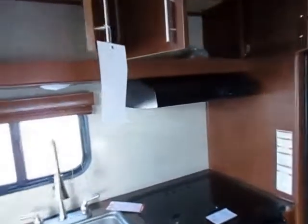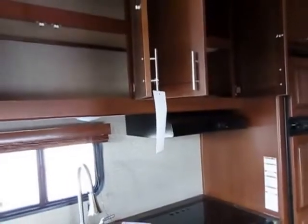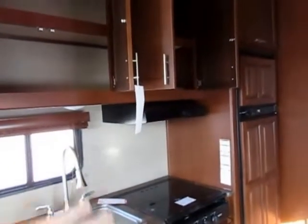Like the fact that we have an actual stovetop vented hood that does vent outside. It's not a recycler. It won't cook you to death while you're cooking. It does exhaust heat.